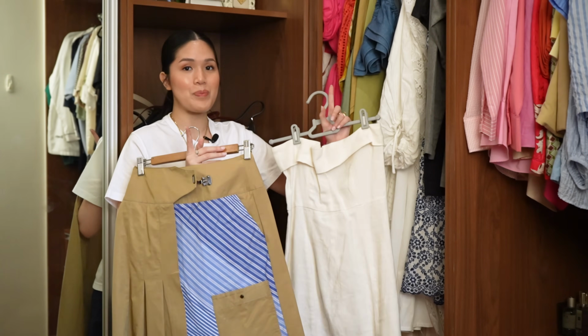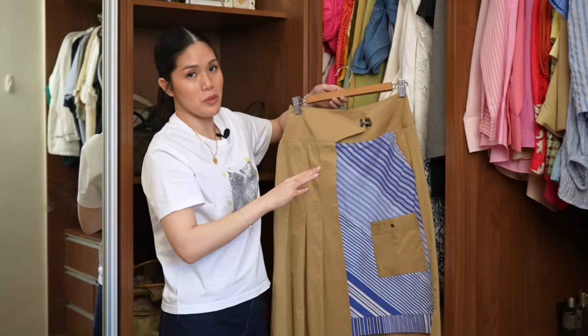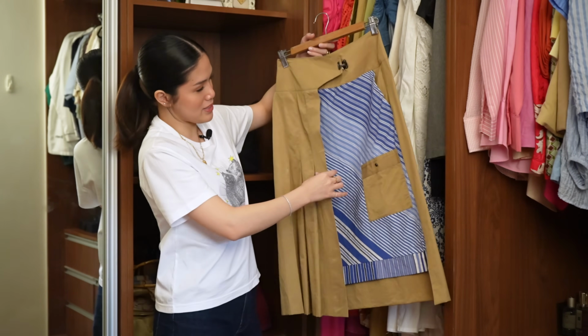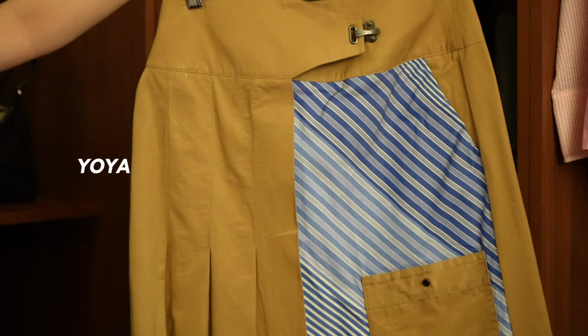But I did find some recently on Shopee and I hope they turn out well. So we'll see. I want to show some of the pieces I love from here as well. This is a Filipino brand called Yoya. Such a cute and unique skirt. Look at that. I just never get to wear it because it's too big for me.